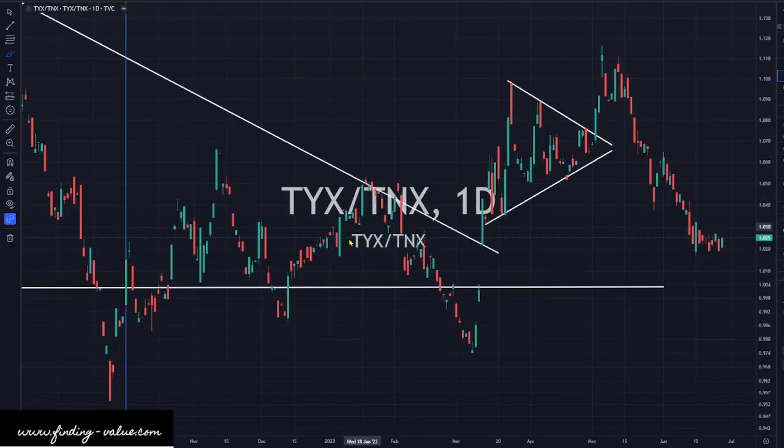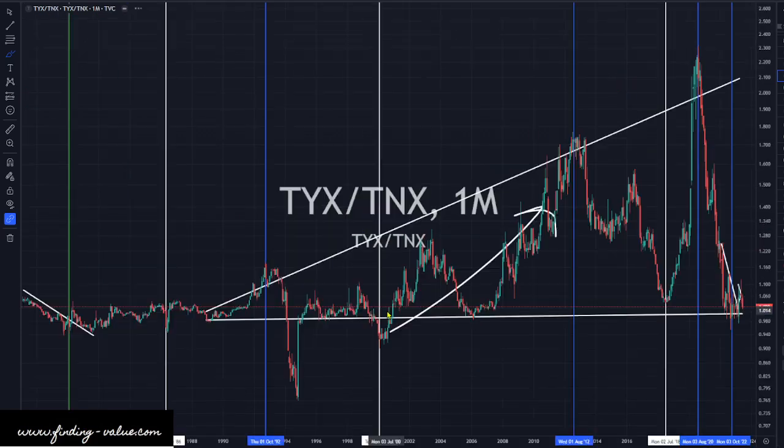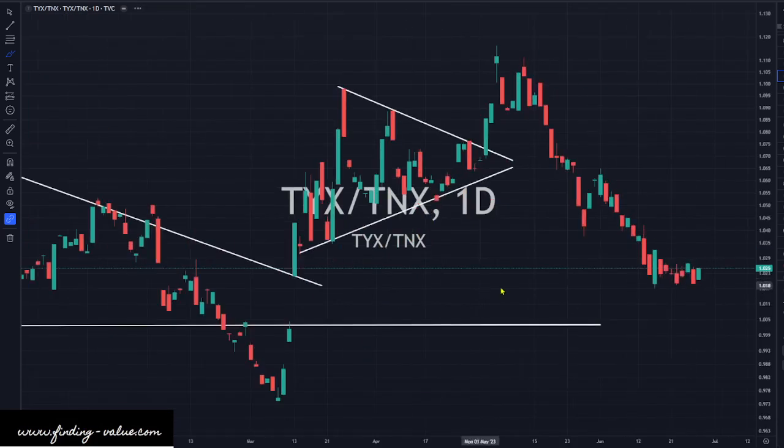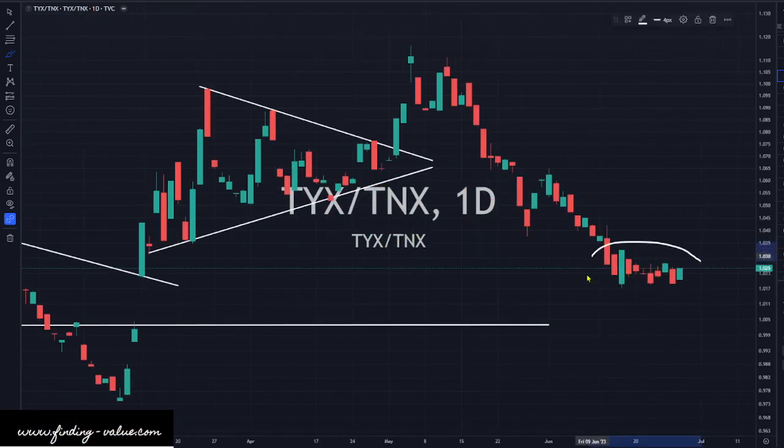TYX TNX ratio. This ratio is the 30-year divided by the 10-year. When it goes up, gold goes up. Right now, we just had a little bit of a bottoming type pattern here the past week or two, where this could potentially start to head up. What that means is that the yield curve's uninverting, and we could see strength in precious metals prices coming up. We could also see the DXY go sideways to slightly lower, but again, that's not confirmed. We're just looking at the charts, seeing if that is what potentially could happen.